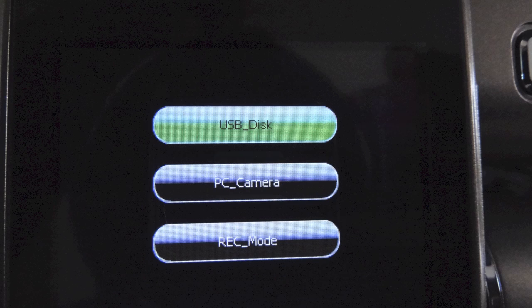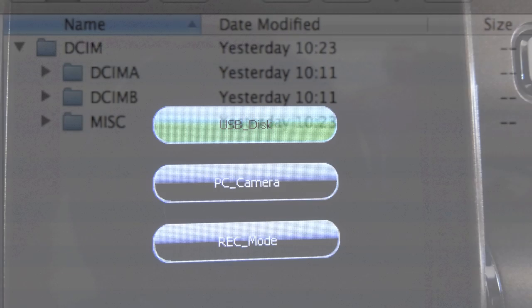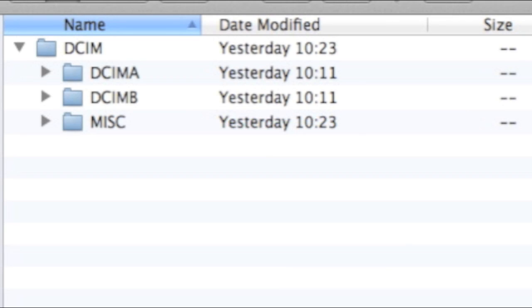This menu pops up. You get 3 options: to use it as a USB disk, a PC camera, which is a webcam of course, and then the bottom one, which is if you want to record and charge at the same time using a USB port. But we'll just look at the contents of the SD card.